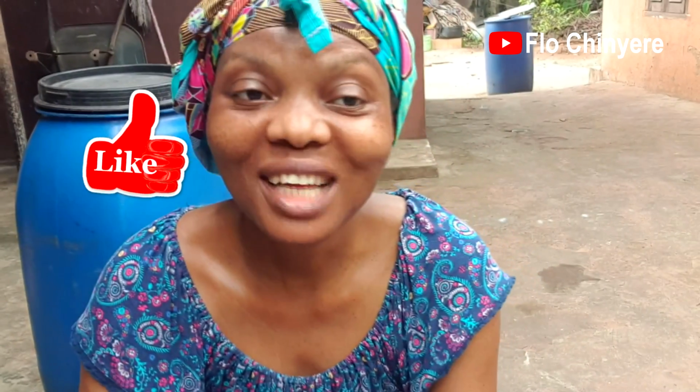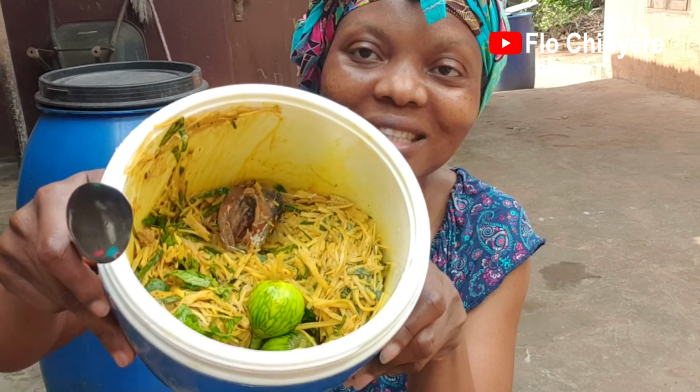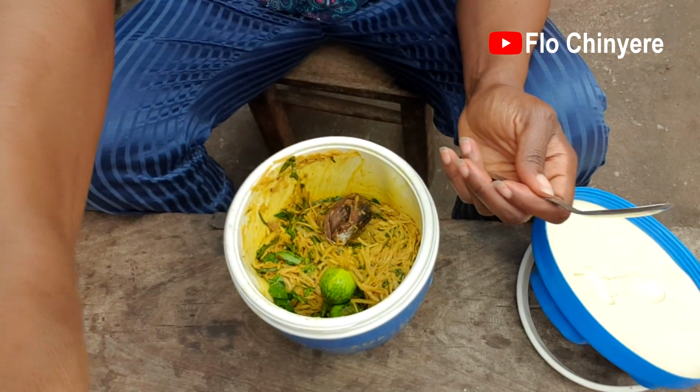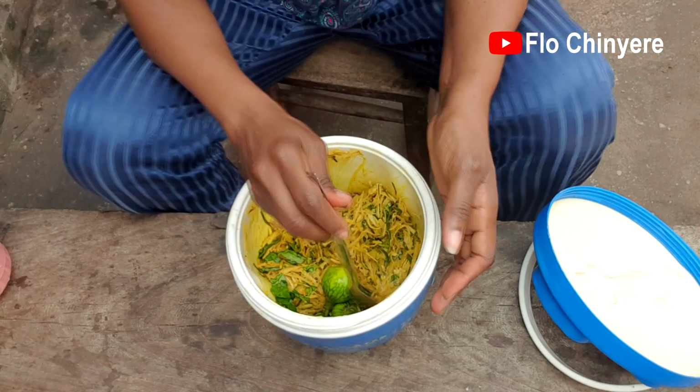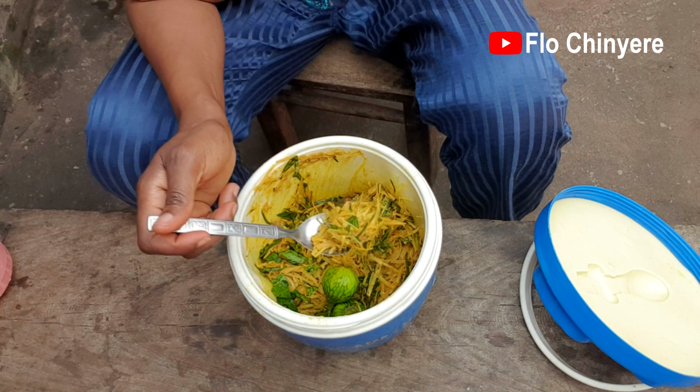Brought by my special auntie, the auntie that lives across the fence. She's always loading me with abacha. The weather is so hot. She loaded this small cooler with abacha. Two people have already helped themselves to the abacha, and look at what is still remaining. She always gives me overload. Come and eat. Oliver, come and eat now.